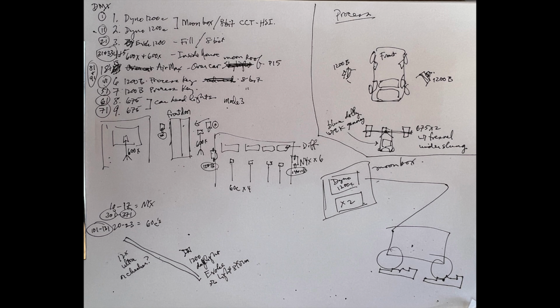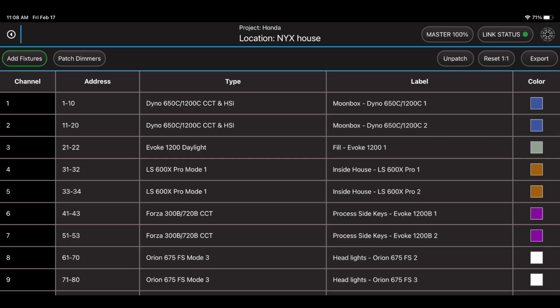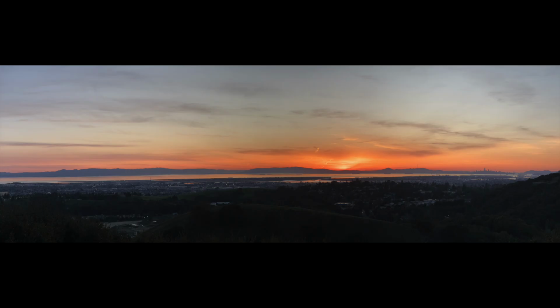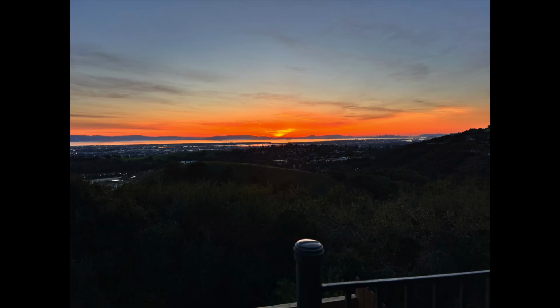Here are my scribbles from the Scout for this night scene, and the breakdown of our units in blackout. There's a fair amount of things going on. One thing I really enjoy about this work is having the opportunity to walk through really cool houses, or at least houses with an awesome view. Here you could see from the Oakland Hills the whole Bay Area.